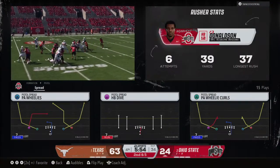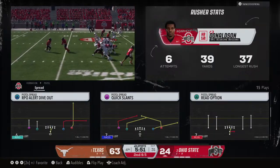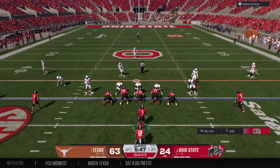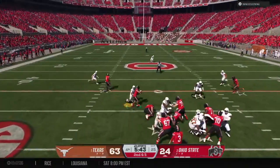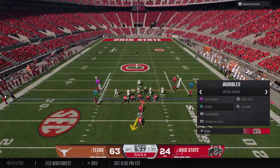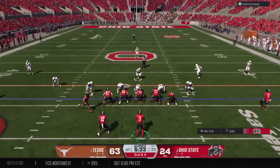Nice job here of controlling the line of scrimmage by this offensive line. The back does what he needs to do to get positive yards on first down. Second down after that run on the previous play. From the shotgun, he's probing the secondary. Looks over the middle, and that's complete. And the defense swarms, not much of a gain on that completion. Buckeyes looking to crank up the tempo a bit.